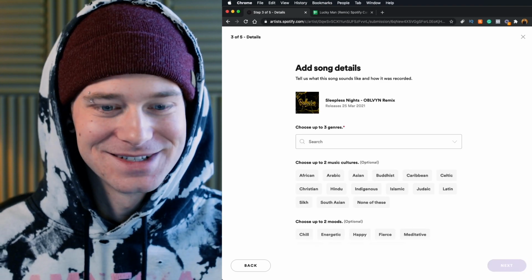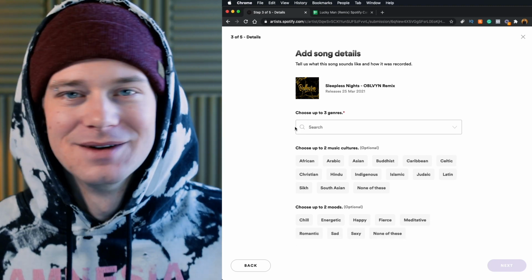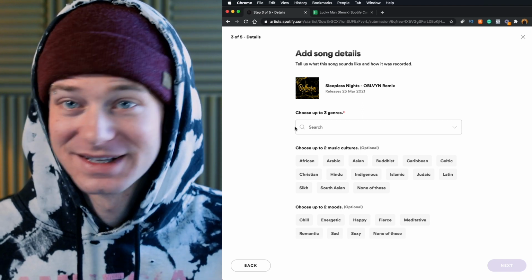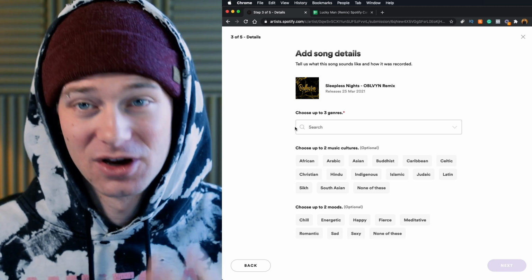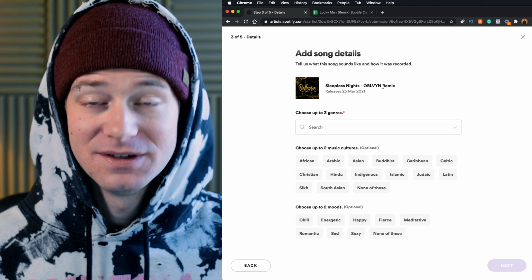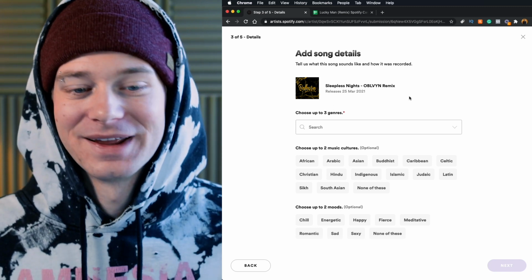Now, this is always the tricky part. We need to choose up to 3 genres for this song. And me personally, I have a really tough time figuring out the genres of my own music, never mind other people's music. So what I like to do is reach out to a few friends and show them the song early and ask their input on what genre they think. Now, I actually reached out to Oblivion, who did the remix on this song, and she had a very, very helpful tip when it comes to genres.